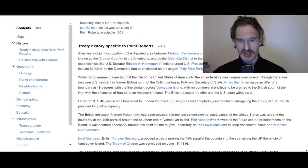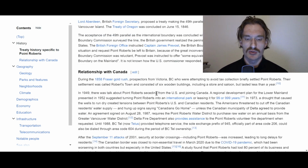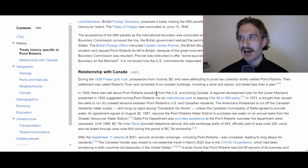Of course, as I'm reading about some more political situation here, you could ask to which state they feel closest, or are they voting Republican or Democrat? Does it do anything to the political life of the inhabitants that they are so cut off from the rest of the United States?